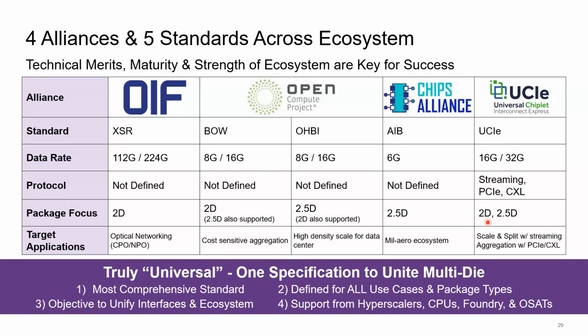So it calls it standard package and it also defines an advanced package. Anything 2.5D to even 3D is advanced package. So no matter how process technology scales, the same software you have written for previous generation can be used for the next generation. So that's the flexibility UCIe offers. And it's targeting all the applications. So we are seeing optical deployment. We are also seeing scaling and memory pooling with HBM memory, and so on and so forth. So this is seen as a really universal interconnect express.